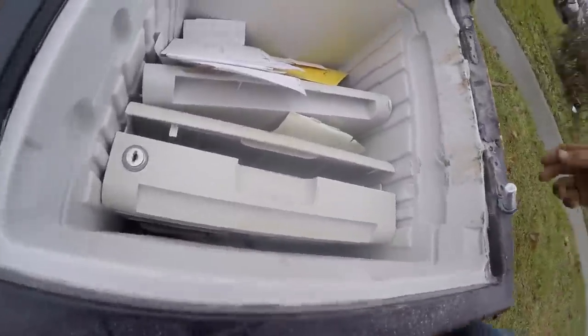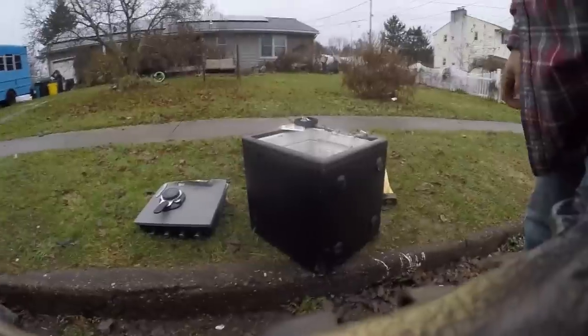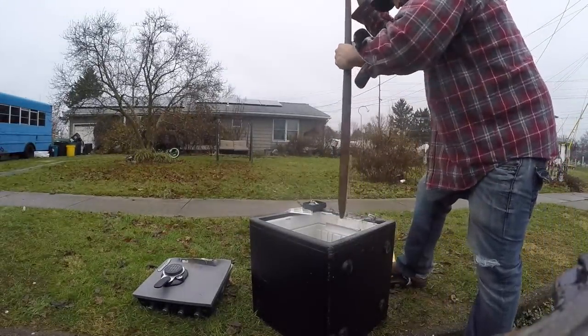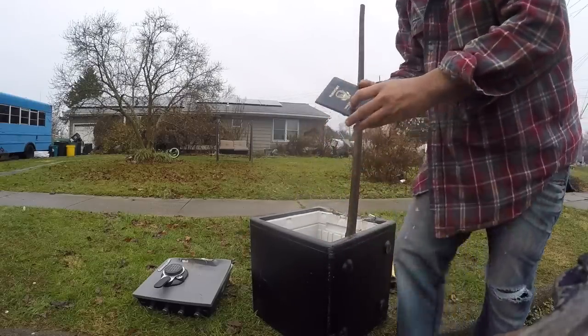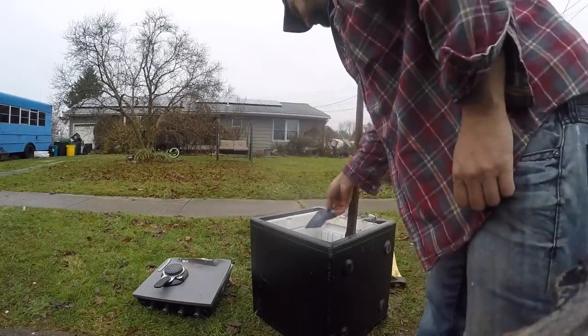There's something weird underneath that. I don't know if you guys see it. It looks like another passport, but I can't quite reach it easily. I don't think it's anything special, but I'm gonna pull that out and just see. Yeah, it was another passport. Oh well, it looked like it could have been something.